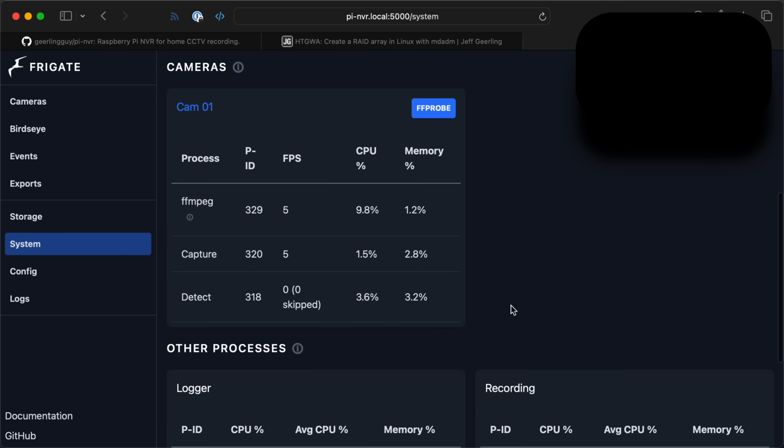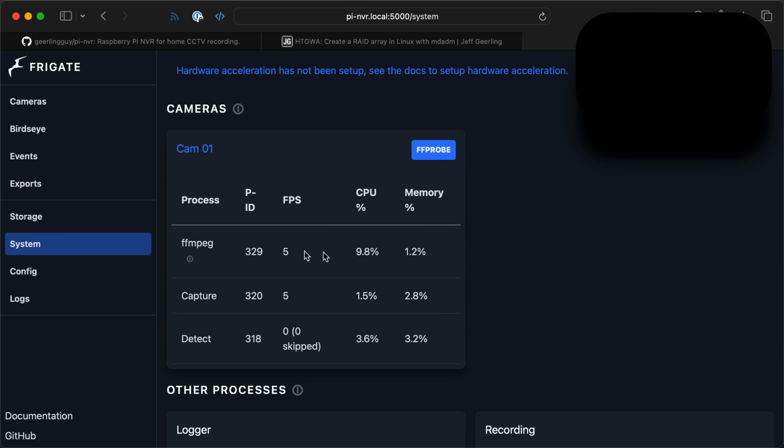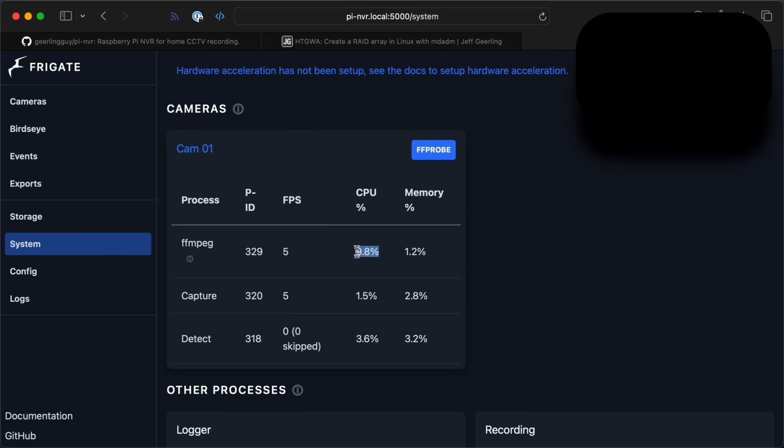And then each camera, it shows you stats for it, how much CPU that camera is using for the stream, and how much it's using to capture footage, and how much it's using to detect motion in it. So this is a good way to see, like, is my computer fast enough for the types of cameras and the number of cameras that I have? And in this case, with these stats, you could probably get 4 to 6 cameras at 1080p on a Compute Module 4 with no issue at all.